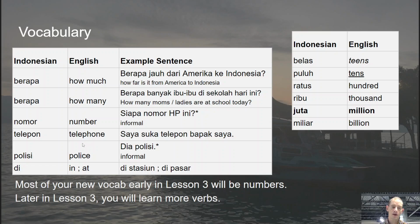All right? And then below that, polisi. Polisi is police. It's a cognate. Dia polisi is just saying he, police, but it means he is a policeman. It's informal. A lot of people will say this, like saya guru, dia polisi. Kamu pilot. Okay. And then below that we have di. Di means in or at. So di stasiun, at the station, di pasar, in the bazaar or at the bazaar.